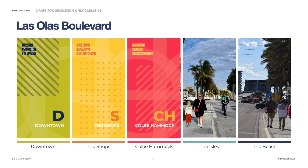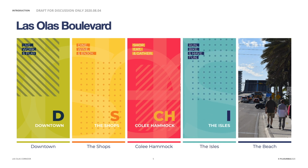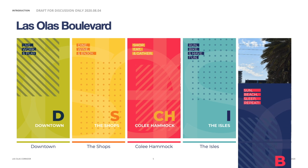The Isles area has a close-knit community with an active waterfront space where residents and visitors enjoy running, biking, and just having fun. The beach is a dynamic, tourist-oriented realm with endless trails, sand, and sun lined with bars for beachgoers.